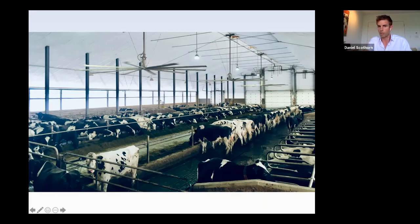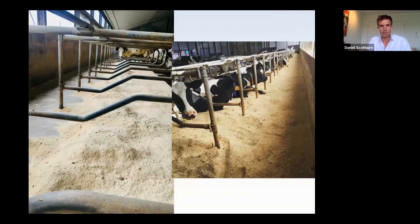And I know there's a lot of ventilation experts on here, so you might be kind of cringing when you look at this setup, but you know what, the production's pretty good. And it could be better, right? This is obviously a 25-year-old technology of stall. But it does the job. In this case, we're still getting good production. There's certainly far better stalls out there now.